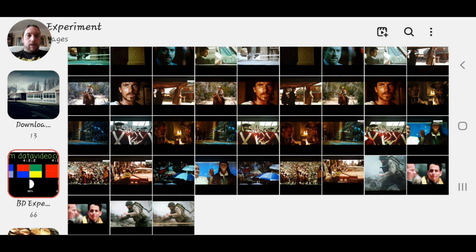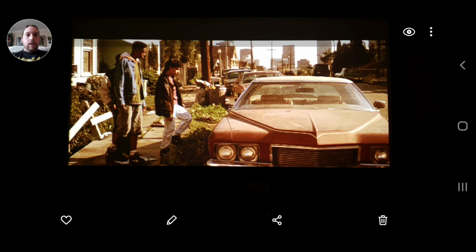Now I watched The Last Boy Scout on Blu-ray, and I noticed, to me it looked absolutely awful, so I went and bought a DVD. And these are from the DVD. Again, a very stylized film, another Tony Scott film. Let's get rid of those bits. There we go, you can see more of the image.